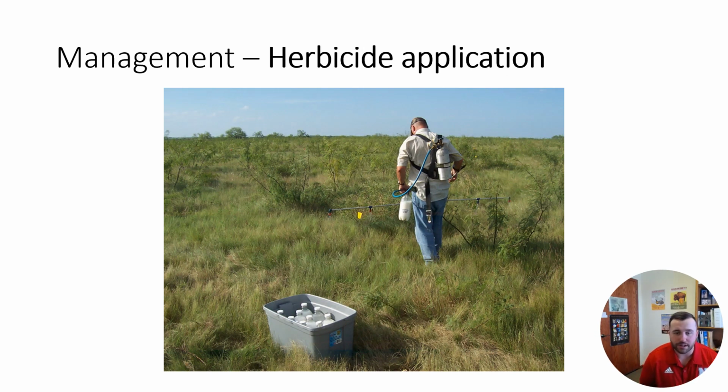Herbicide application is also done in these areas as well, not so much from a tractor with two big wing arm sprayers or a crop duster going over an entire area. This is more spot application through a pump jug on a backpack sprayer with an individual going around and spot spraying noxious weeds.